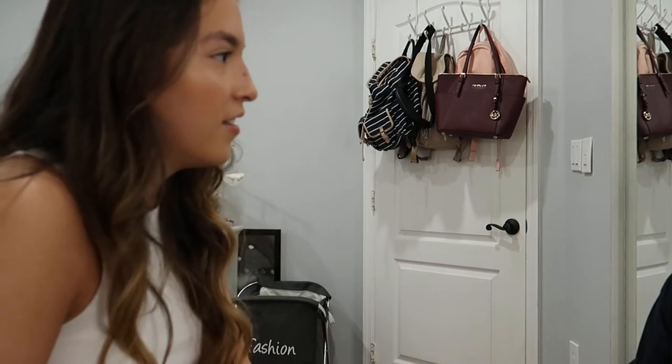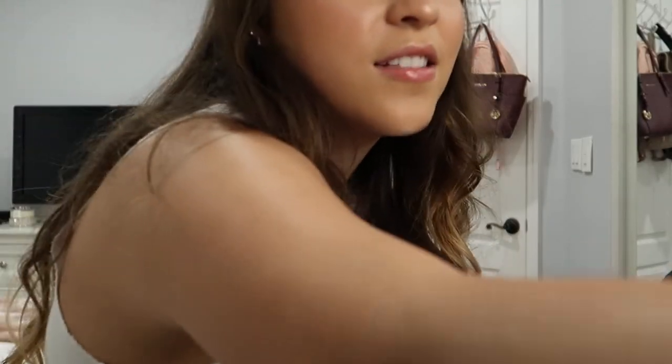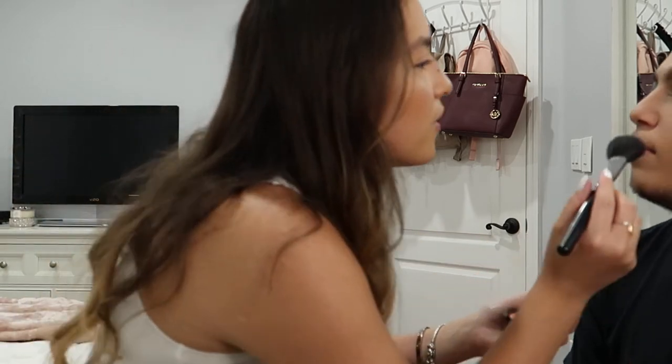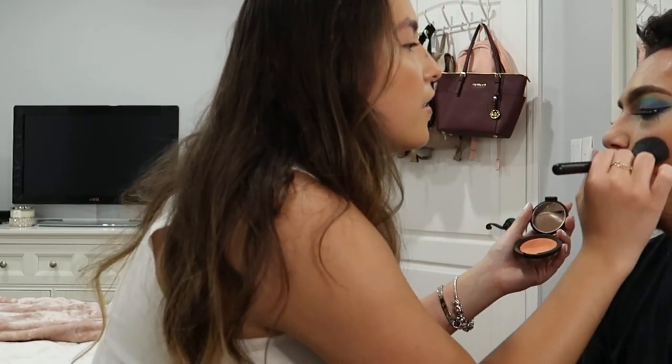What color lipstick should we do on him? I'm thinking nude. Okay, let's put on the blush now while that dries. Oh my god, I can't wait to see myself. So we're going in with some Becca blush. It's called Tiger Lily. The blush has some glitter in it, so you already know he's gonna be a glowing star. We're just putting some blush to tie in with the bronzer.